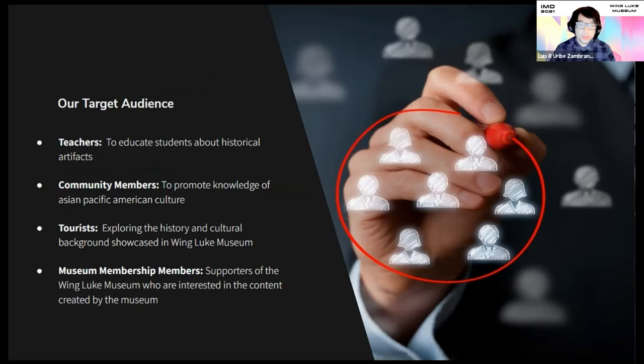From discussions we had with our insightful stakeholders, we discovered that the main types of users who visit the Wien Luke Museum are teachers, community members, tourists including local Washingtonians, and museum membership members. All our target audiences are interested in engaging in a learning process that the museum offers with its unique content. Additionally, many of our target users clearly wish to engage in community-minded activities. All this information remains as a key finding to help drive further ideation.